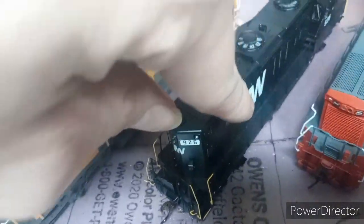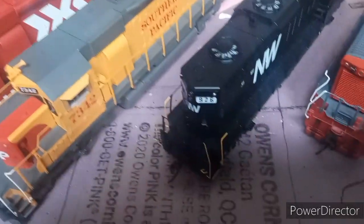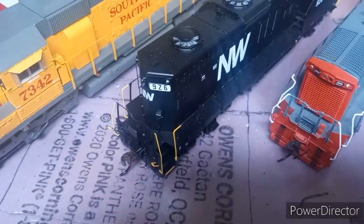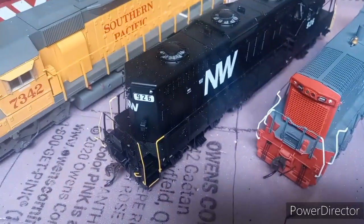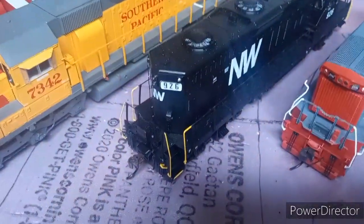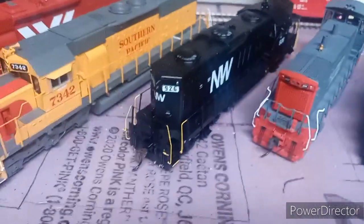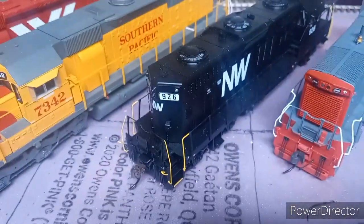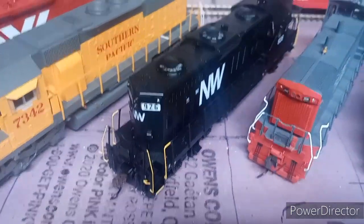I will just instead be painting over it, so it might show through in some cases, which it did on the real one. Okay, if you looked closely on the real one, you would see the NW showing through. Let's look like it did on the 922, which is another one I have to get at some point. This is an Athearn Genesis model. This is actually my first Athearn Genesis model I ever bought.